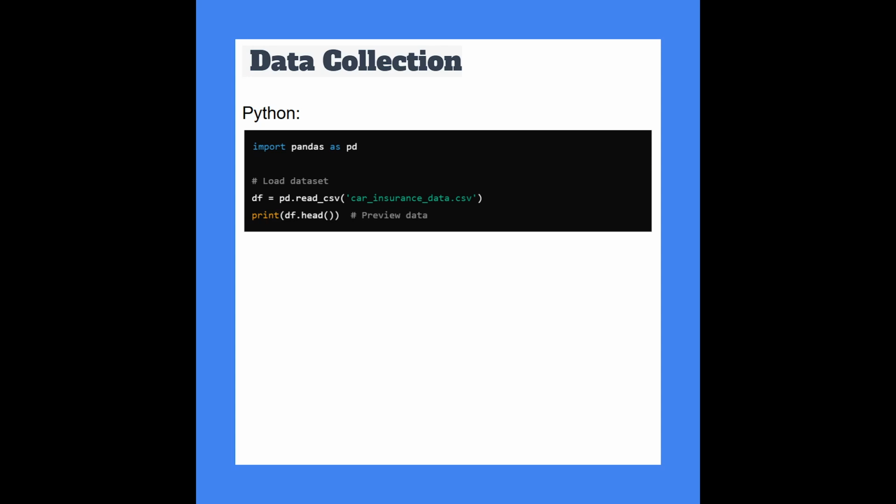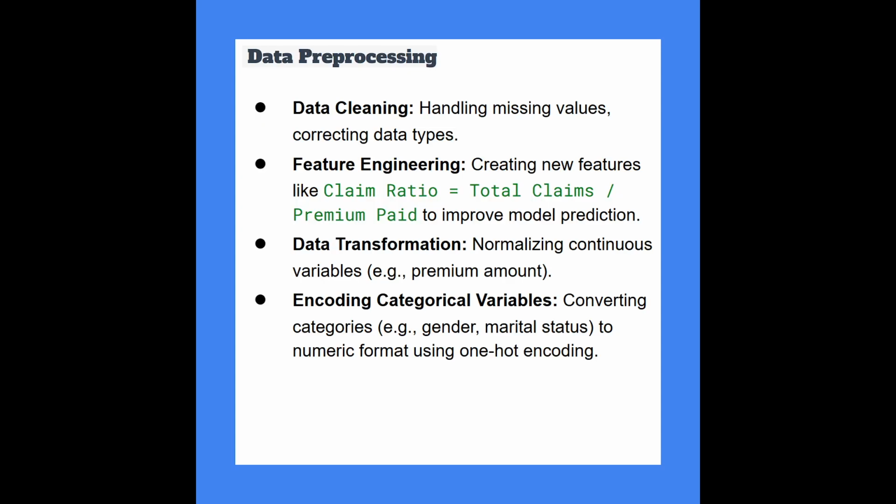Data preprocessing is an essential step in getting the information ready for our model. We cleaned up missing values, created new features like claim ratio, and converted categorical data like gender and marital status into numeric formats. This makes it easier for the model to learn from our data.